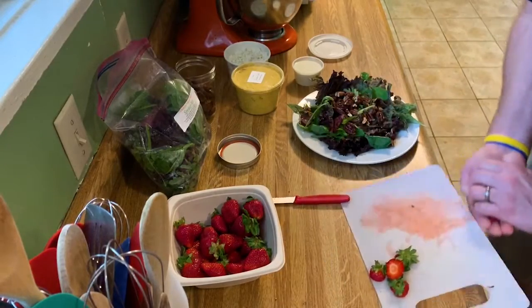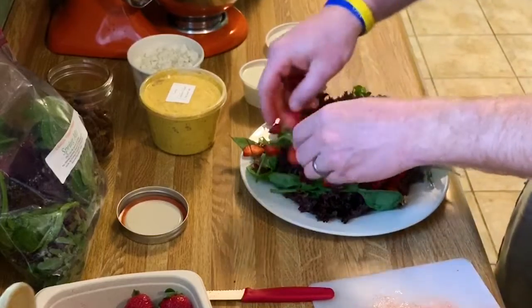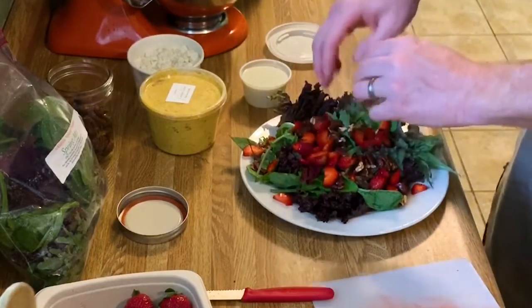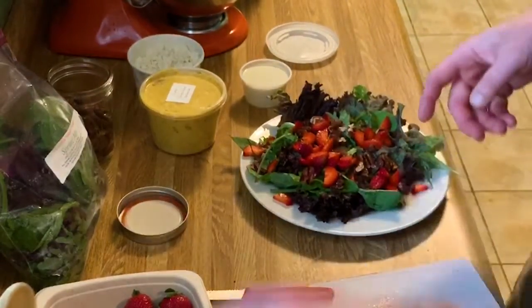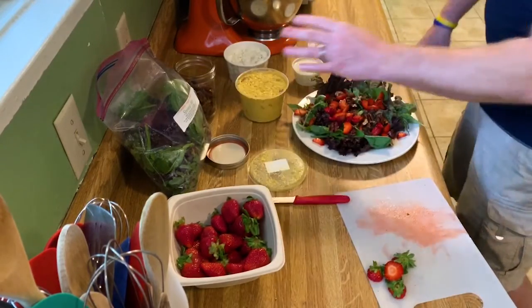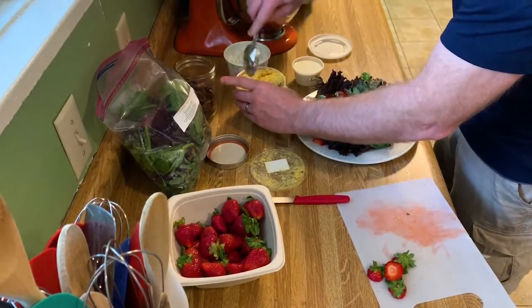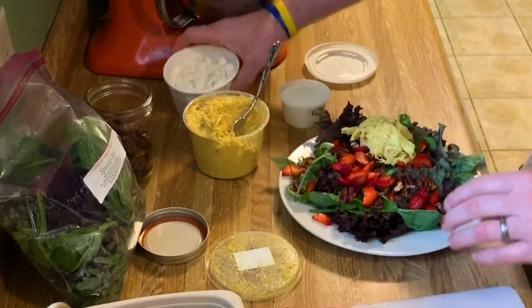All right, so we've got our fresh strawberries. We sprinkle those on there. And then a lot of people will add this at the restaurant, and I like to too. It gives it a little added protein, some of our curry chicken salad. Just put a little of that on the side.